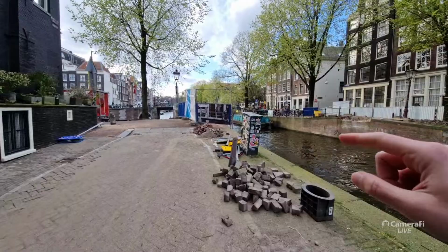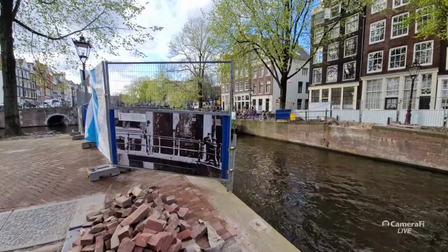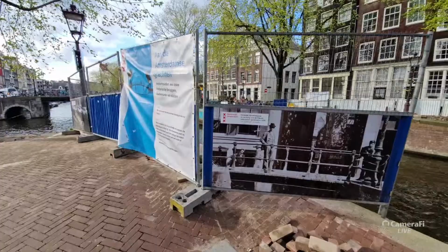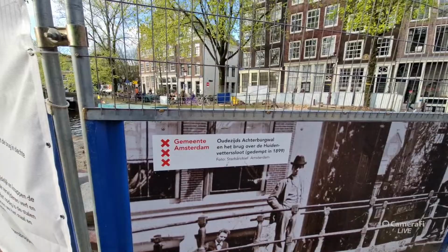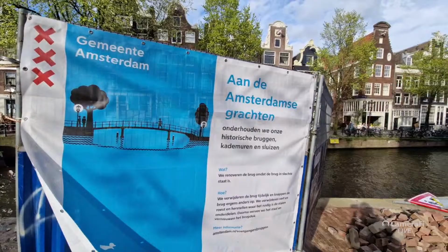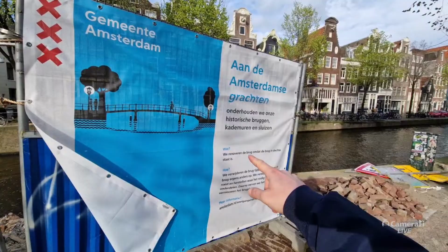So we had a little bridge here. It was making our life easier. It's not here any longer. They will rebuild it and bring it here again, but who knows when, probably 2 years later. We'll look for that again. This is the bridge, built over the Houdenwetterslag in 1899. Here it says on the Amsterdam canals: we are renovating this bridge because the bridge was in a bad condition.